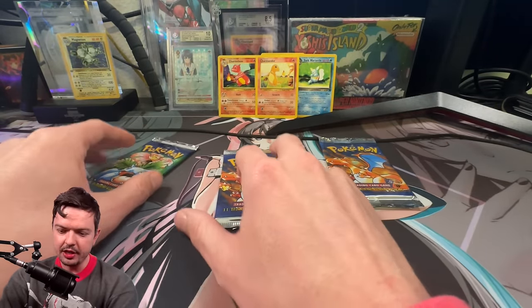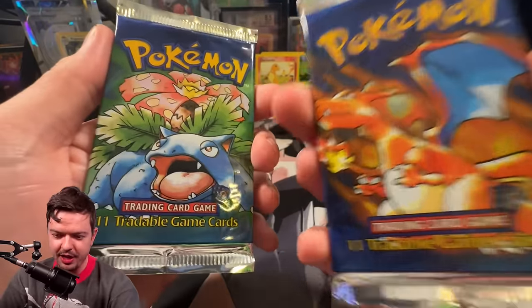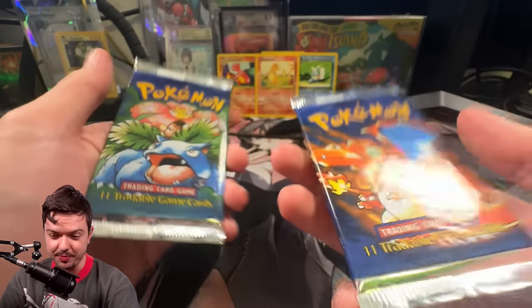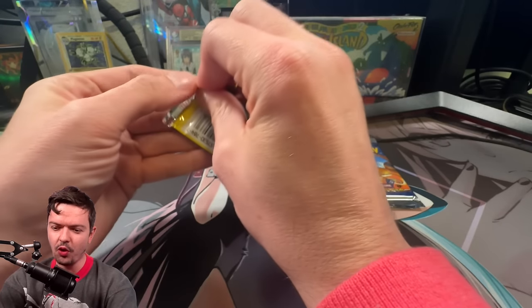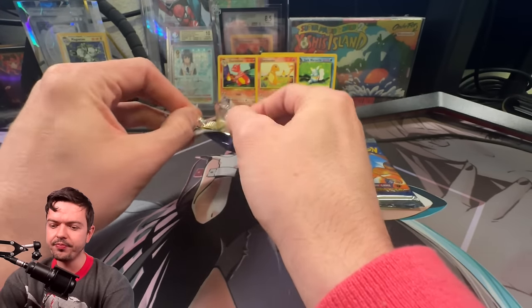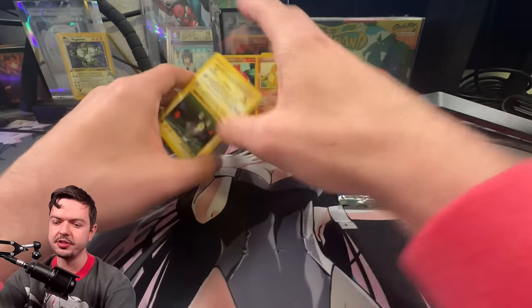Open you last. Let's do Charizard first, because there's always this fan theory for a lot of people that Charizards are always pulled out of Venusaur packs. Which it's all randomized, obviously. There's no real strategy that says, oh yeah, there's going to be stuff in this.